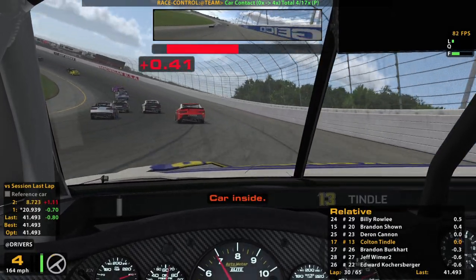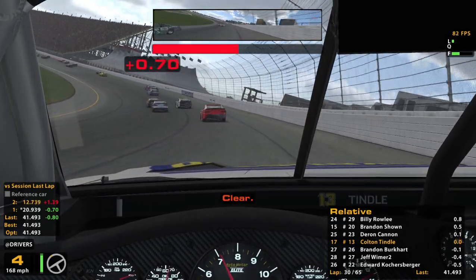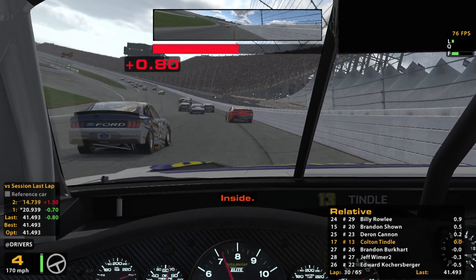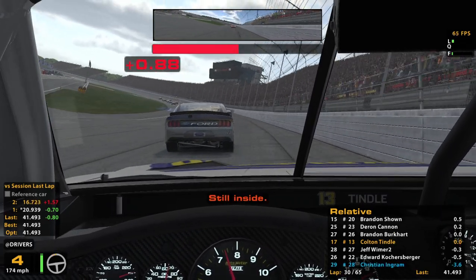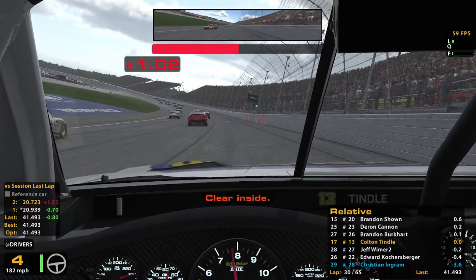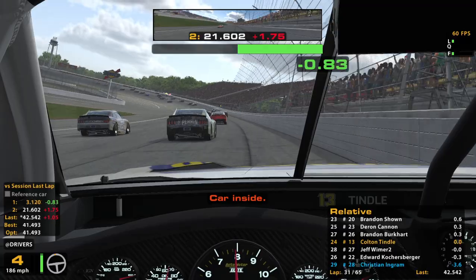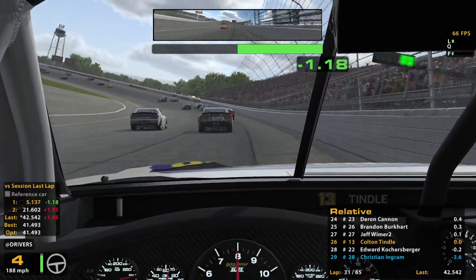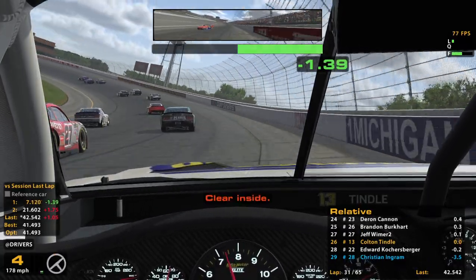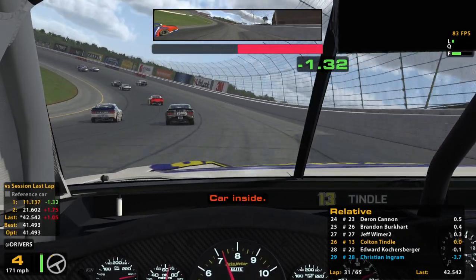Car inside. Well, our race is wrecked. Clear. Inside. That's it, that's over. I mean, we're damaged. Didn't bring out a caution. Clear inside. I was in my line. How about you? Car inside. Clear inside. Why me? What did I do to deserve this? Car inside.